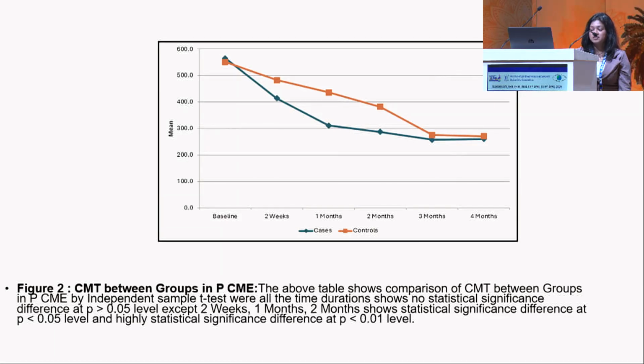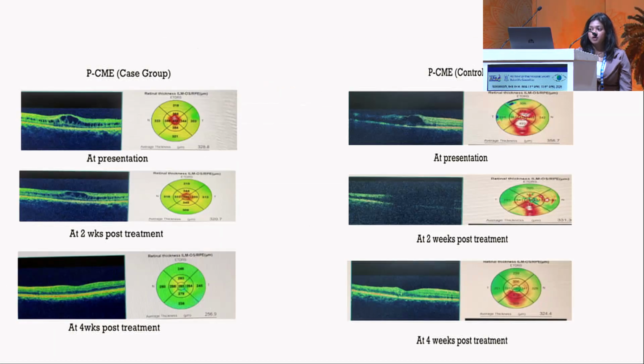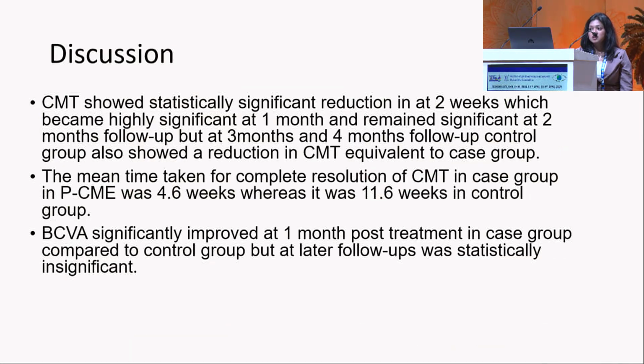which show a statistically significant difference at p values less than 0.05. These are the images of a patient in the case group, in which the edema was completely resolved at 4 weeks post-treatment, whereas in the control group the macular edema was still there at 4 weeks post-treatment. Discussion. Central macular thickness showed statistically significant reduction at 2 weeks, which became highly significant at 1 month and remained significant at 2 months follow-up. But at 3 months and 4 months follow-up, the control group also showed a reduction in CMT equivalent to the case group. The mean time taken for complete resolution of CMT in the case group was 4.6 weeks, whereas it was 11.6 weeks in the control group.